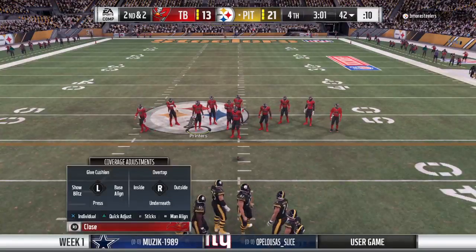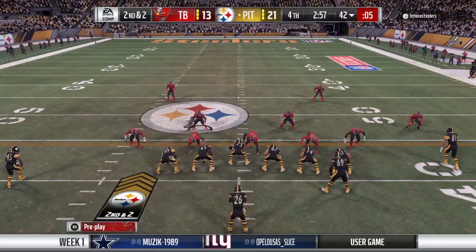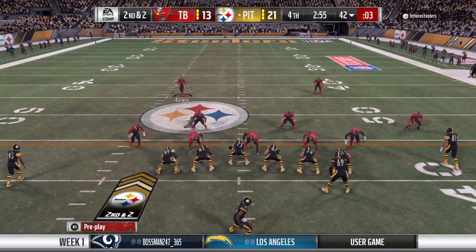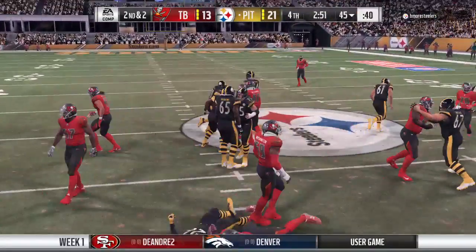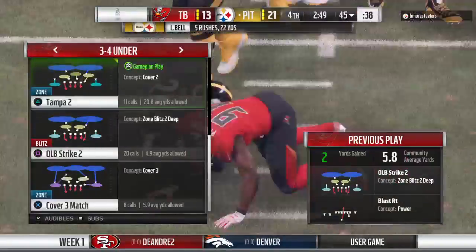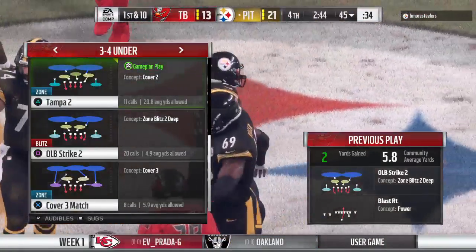And some options here for the offense on 2nd and 2. Down right at the 45-yard line. 2 yards on the pickup there, but it's enough to give them a new set of downs.